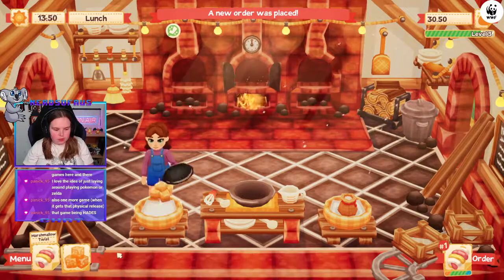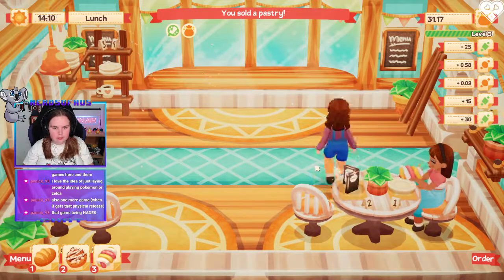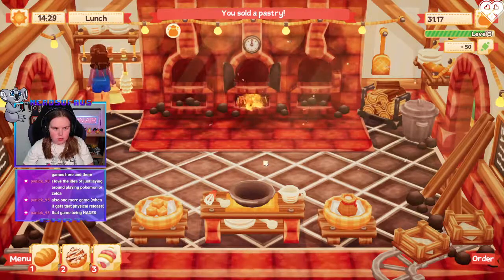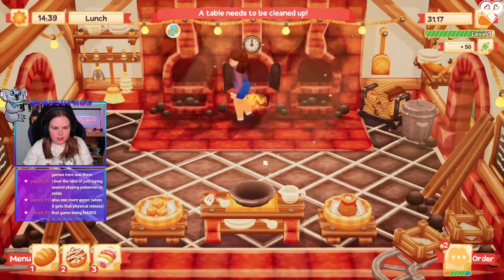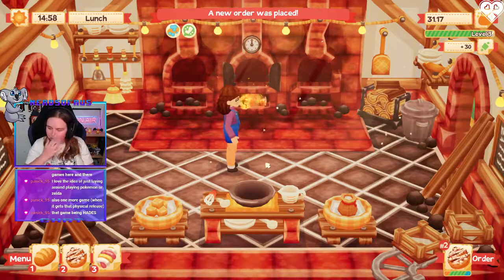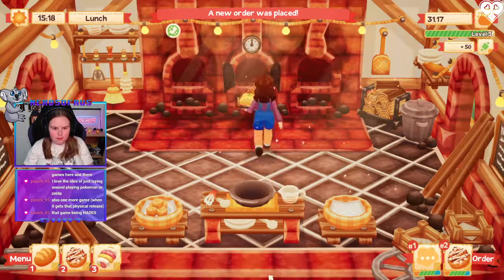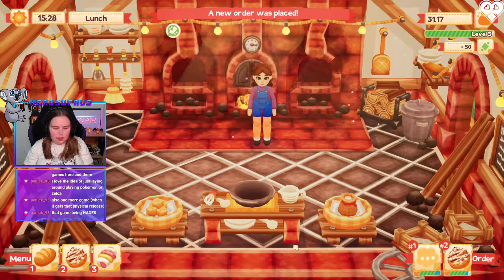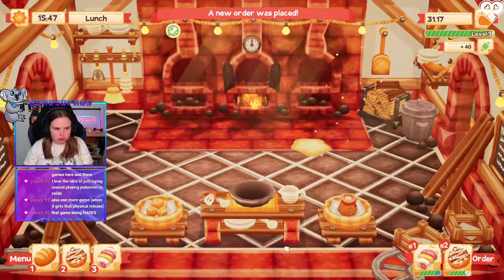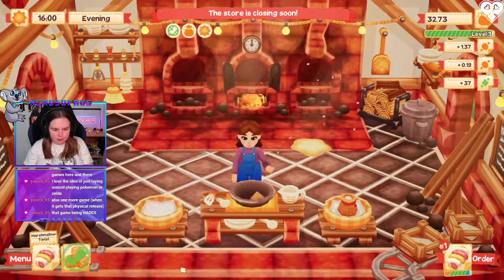Okay, yep, they want sweets. Awesome. So, oh, need to clean that up. I do like the little status things up the top of the screen too. Let me know when I need to clean up. Yep, they want a sweet roll. Hydrate! Ah, this is order number two. Sorry, we've got a full table. Oh, they want sweets, awesome. That was nice and easy.